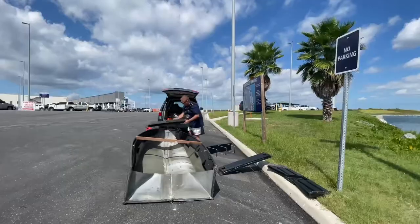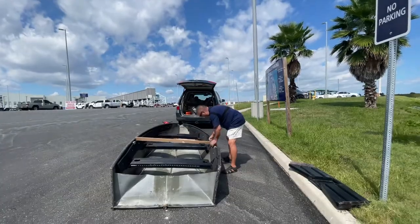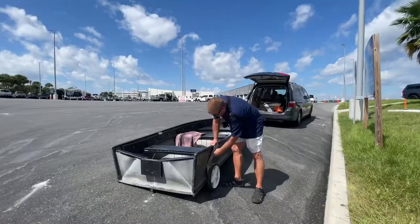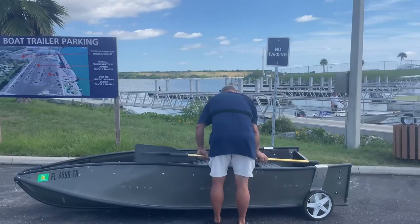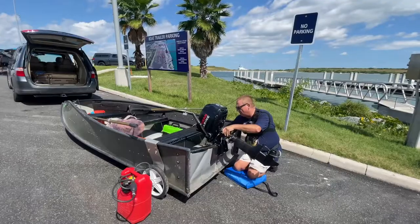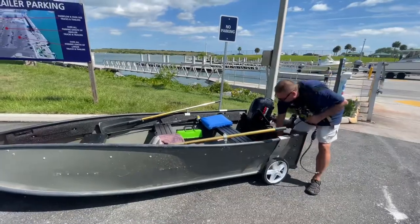So the gasoline, we got our motor over there. We have the 14-foot boat up here, and it won't take us too long. And we're gonna go out by the grills and the port and go fishing.